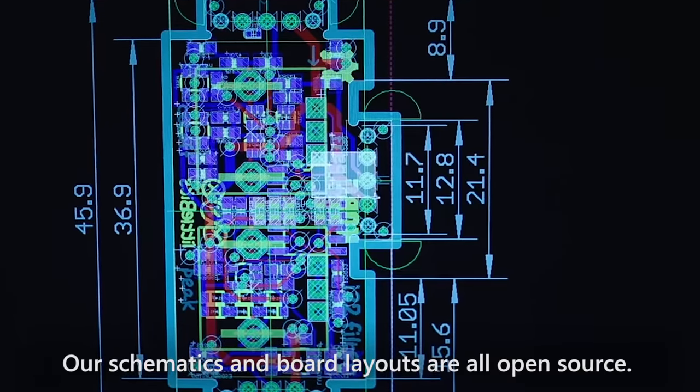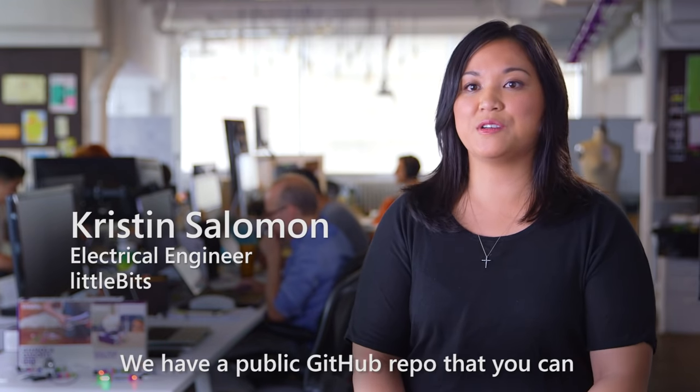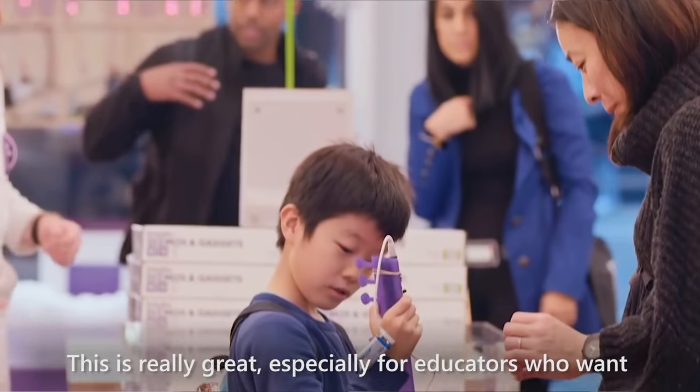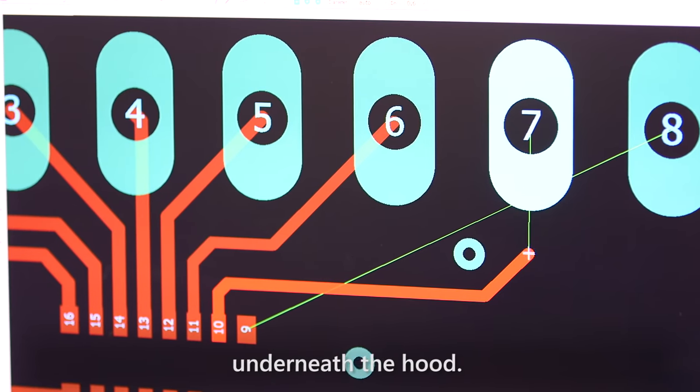Our schematics and board layouts are all open source. We have a public GitHub repo that you can go in and see all our designs. This is really great, especially for educators who want to expose their students to what's going on underneath the hood.